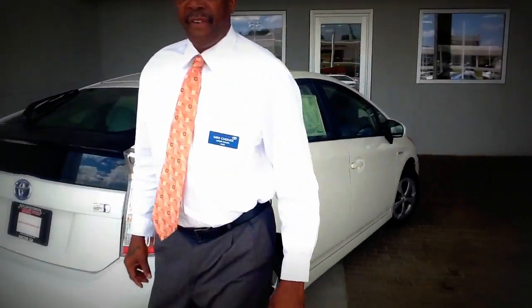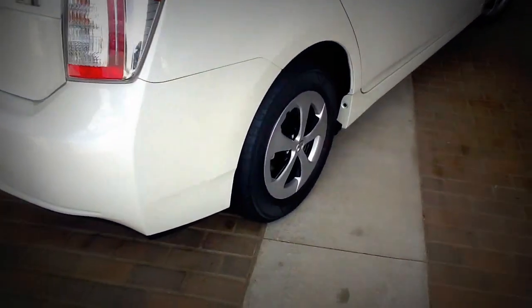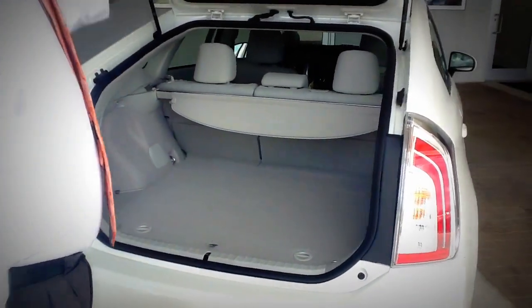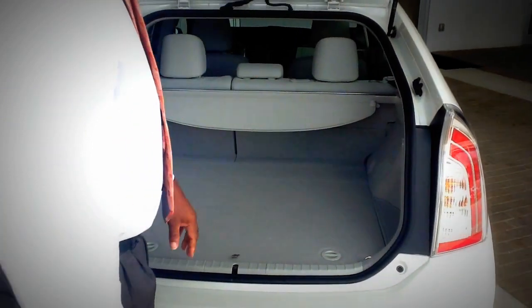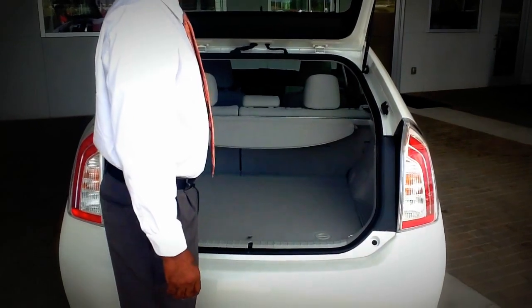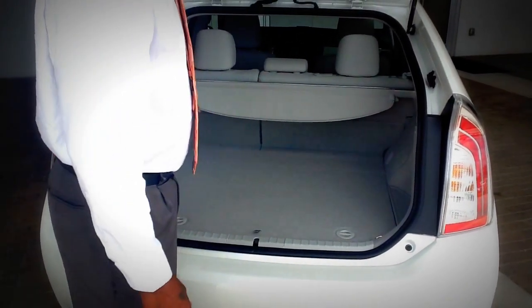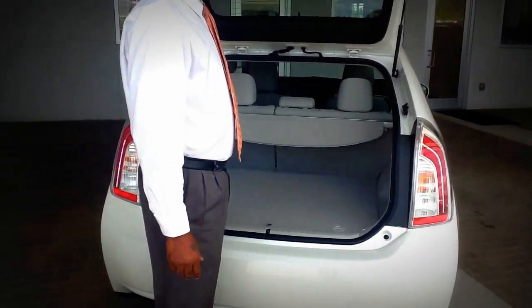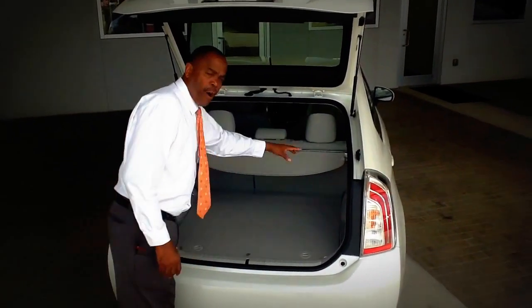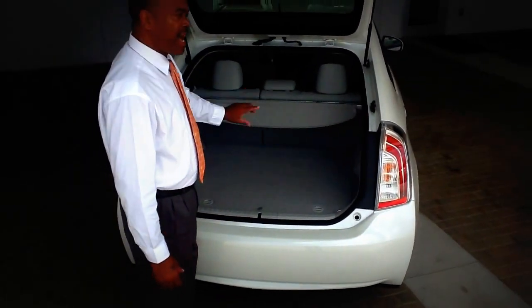I do want to mention the fact that this vehicle has disc brakes all the way around. Now as I let this lift gate up, the lift gate is one of the reasons why you have so much storage space inside this vehicle. It has over 21 cubic feet of space in the back here. That is more cubic feet space than the Honda Civic Hybrid. Also, it has 60-40 split folds on these back seats, whereas the Honda Civic has a trunk.